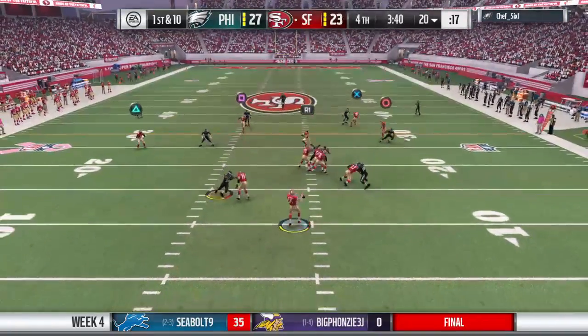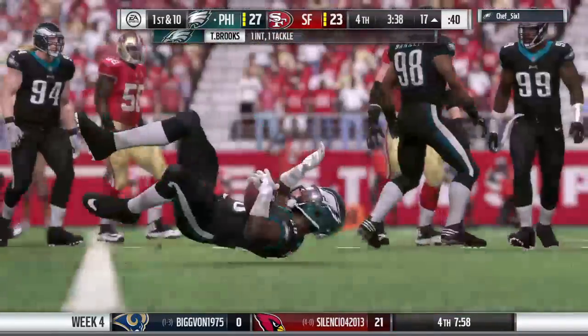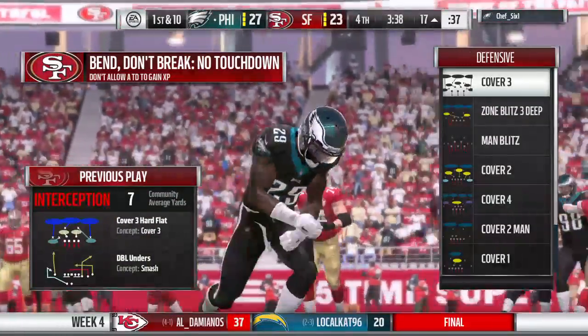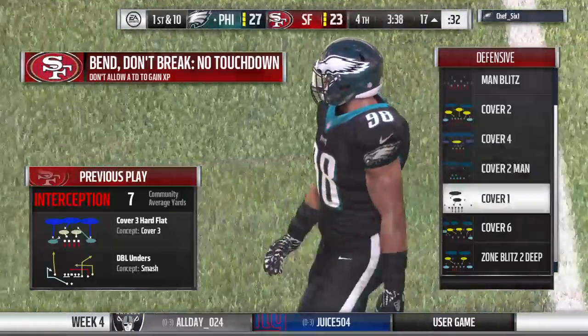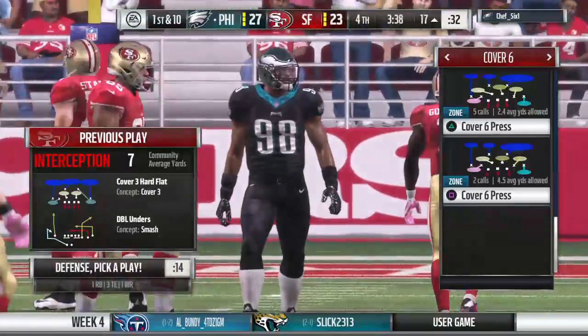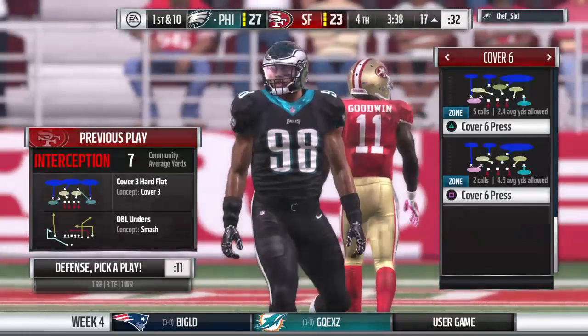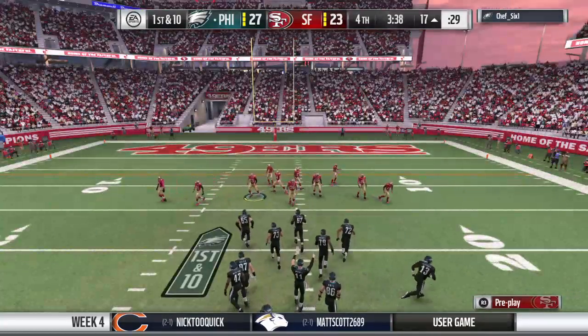Back to it after the pick-6. Cousins, and his pass is intercepted for the 4th time today. A great read, and it's picked off. And they will set up shop with outstanding field position in the red zone at the 17-yard line. And they'll start this drive with very good field position.